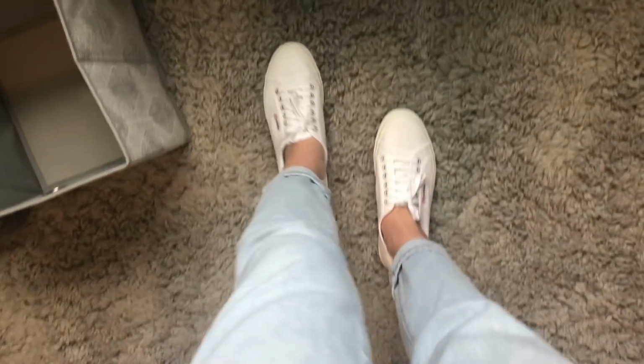So today's Friday. I'm wearing the white shoes that I just ordered, and I just wanted to show you guys how they look on because I really like them. So they look like this. I'm wearing these mom jeans from PacSun, belt from Brandy, and this sweater from Forever 21.